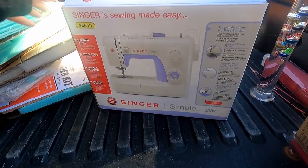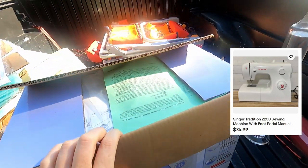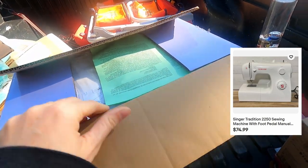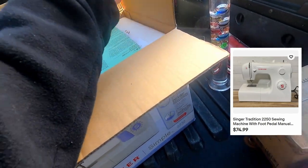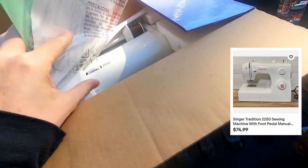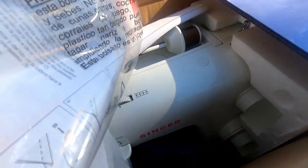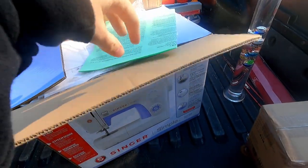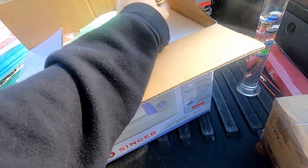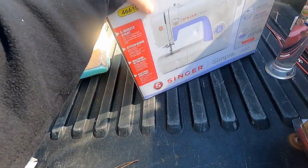And then I paid $10 for this Singer sewing machine. I thought it was new, because I looked in and, oh, look, it looks new. It is not new, but it does have all the packaging and it looks fairly lightly used. You can see the pedal in there. And pre-owned, these are going for like $75 to $100. I paid $10 for that.